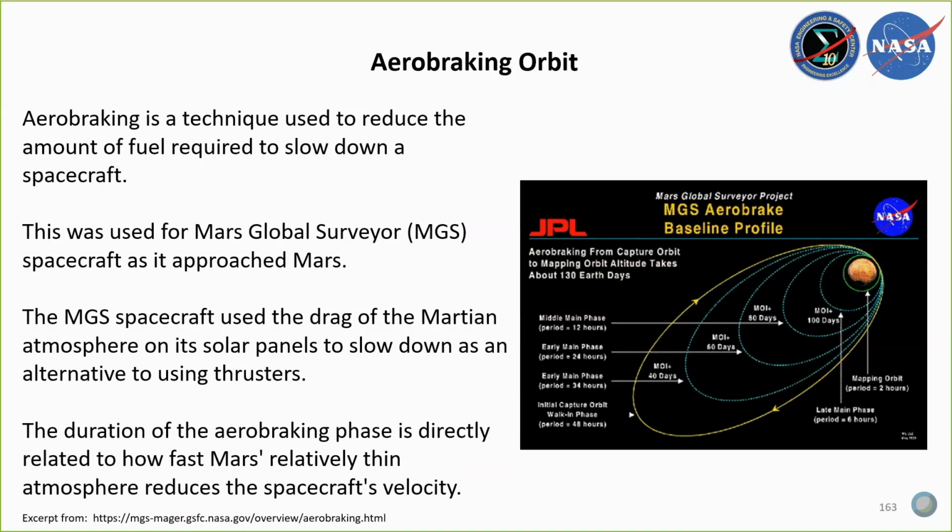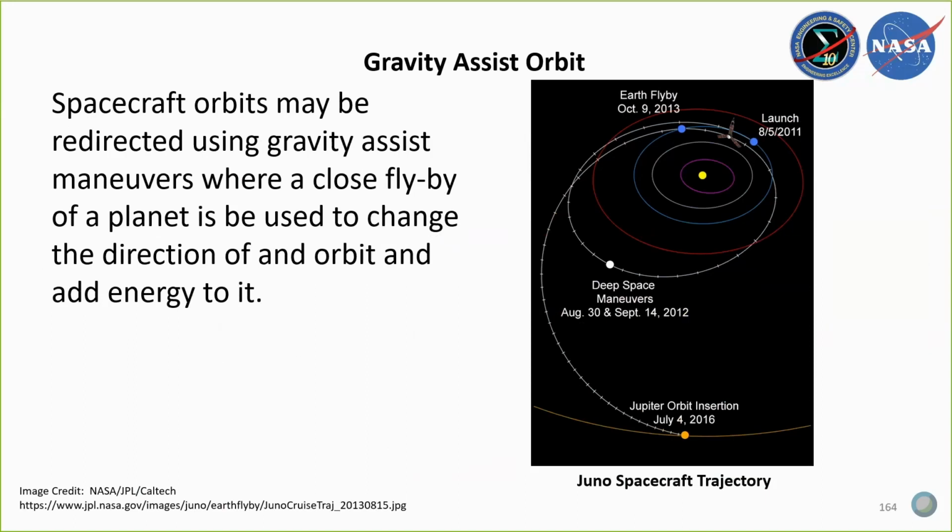Aerobraking is a technique used to reduce the amount of fuel required to slow down a spacecraft. The way you do that is by progressively skimming through the atmosphere on successive orbits. Of course, you're invoking drag there to slow down the orbit, and when you invoke the drag, it lowers the apoapsis of the orbit. So this is the Mars Global Surveyor aerobrake baseline profile. It shows how long it took to lower the orbit down to one that the Global Surveyor could work in. So that's aerobraking orbits.